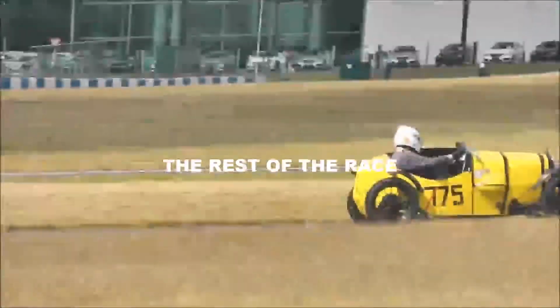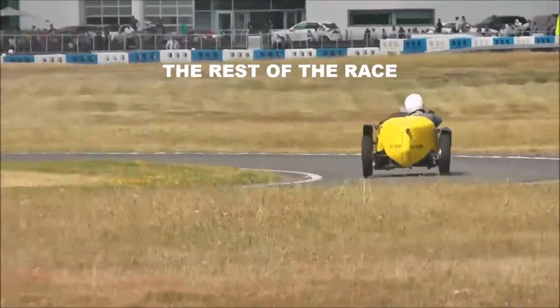Unfortunately, at this point my camera ran out of storage space, so I'll just have to talk about what happened for the rest of the race. So, there were a few incidents. There was a rather nasty one for one of the, I think it was an Ulster replica or an Austin 7 or something like that.